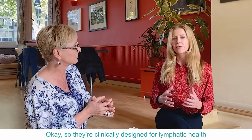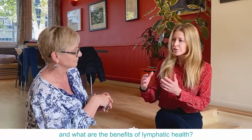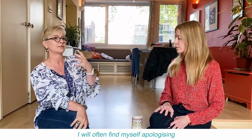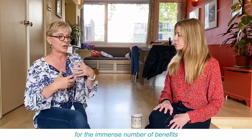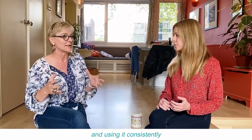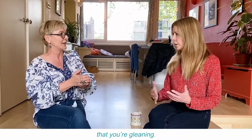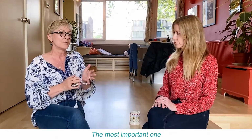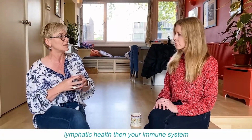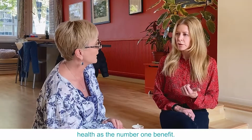Wow. Okay, so they're clinically designed for lymphatic health, and what are the benefits of lymphatic health, because there's health benefits as well as aesthetic benefits. I will often find myself apologising for the immense number of benefits that you can get from having a body balancer and using it consistently. But I'm very keen to point out that they are the benefits of good lymphatic health that you're gleaning. The most important one, I would say, is that if you have good lymphatic health, then your immune system is automatically boosted. Oh, okay, so we've got immune health as the number one benefit. Yeah, gut health.